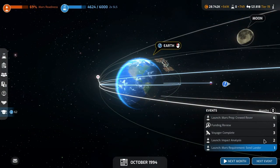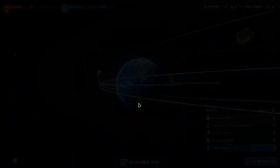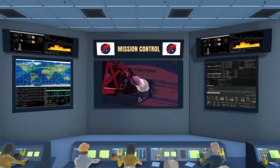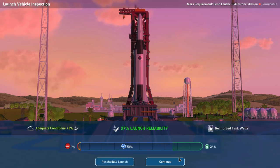Oh, I set the impact analysis to 2 months. Okay. Never mind. So because the launch windows were reversed, we can send the lander next month, which is very nice. And we have 73% reliability on our payload, 94 launch reliability. It's a 10-month mission. Weather is looking good. 1% risk of going boom, and 2% risk of a negative effect.